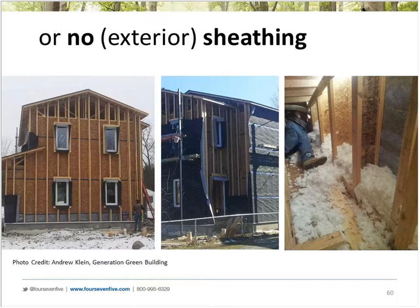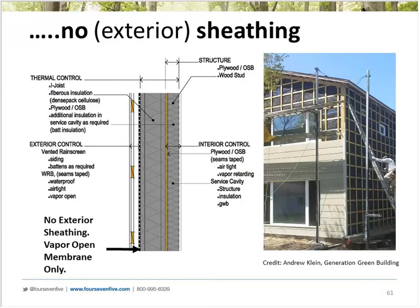What happens is that insulation, which we see on the far right picture, is about 10 inches of dense packed fiberglass insulation, vapor open insulation, and that is wrapped in a WRB, weather resistant fabric, waterproof, airtight, and vapor open. And so you're literally making a parka, sort of a vapor open parka around the house.